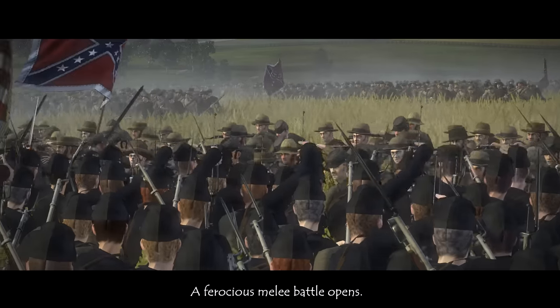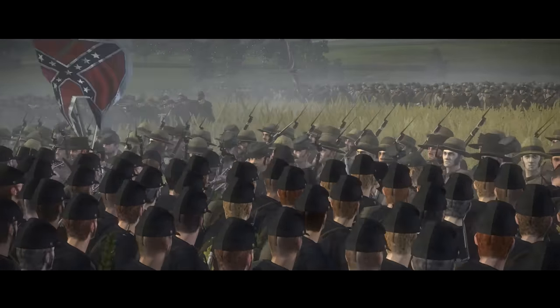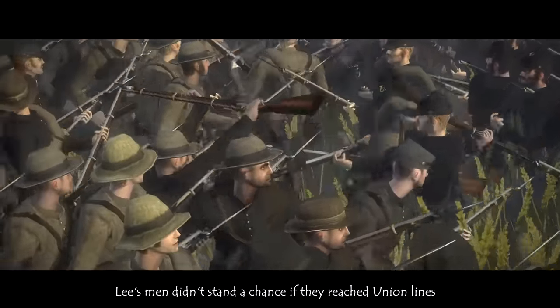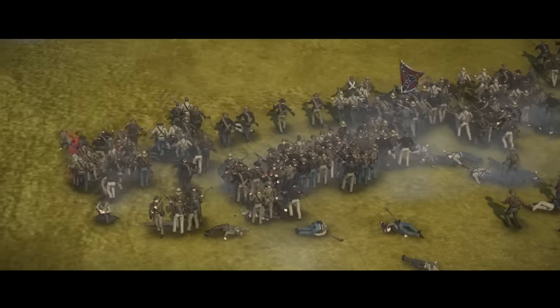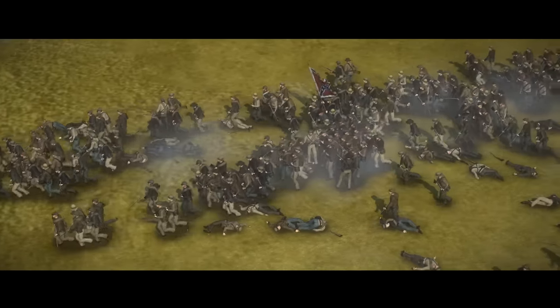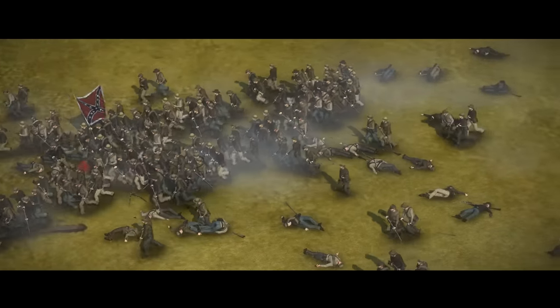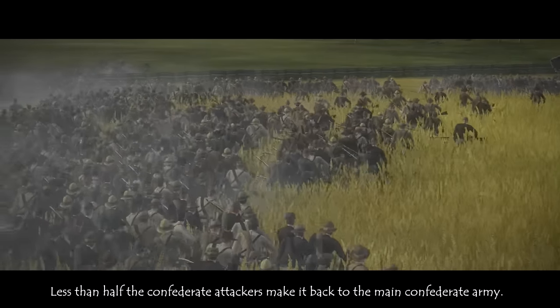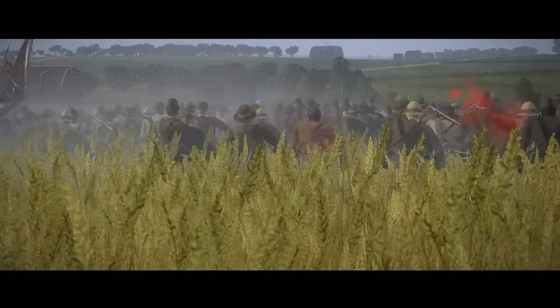A ferocious melee battle opens. Lee's men didn't stand a chance if they reached Union lines. Less than half the Confederate attackers make it back to the main Confederate army.